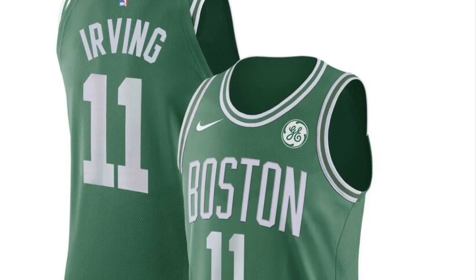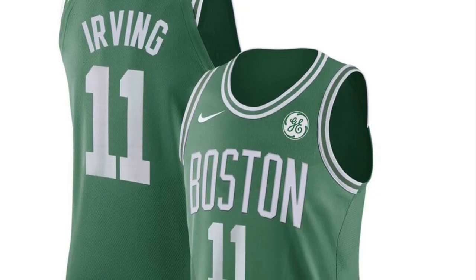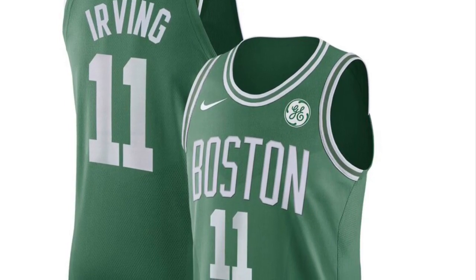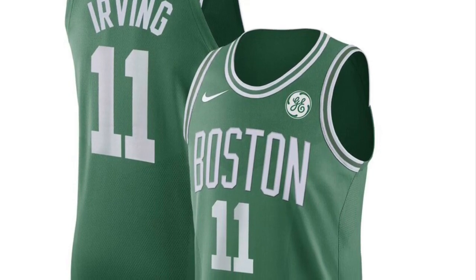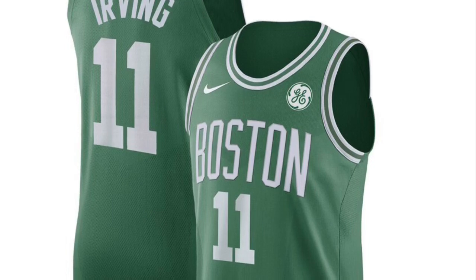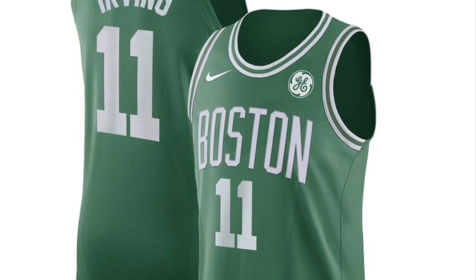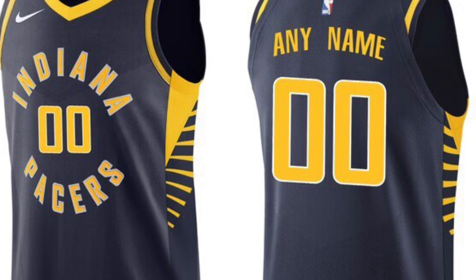At number 7, I have the Boston Celtics, and this is just a classic look, and it looks great, and we've seen it in so many playoff games. And it's a great jersey. I mean, there's not much more I can really say about it. It's a classic look, and it's timeless. It looks good, and yeah, I like the collar. It's a good jersey.